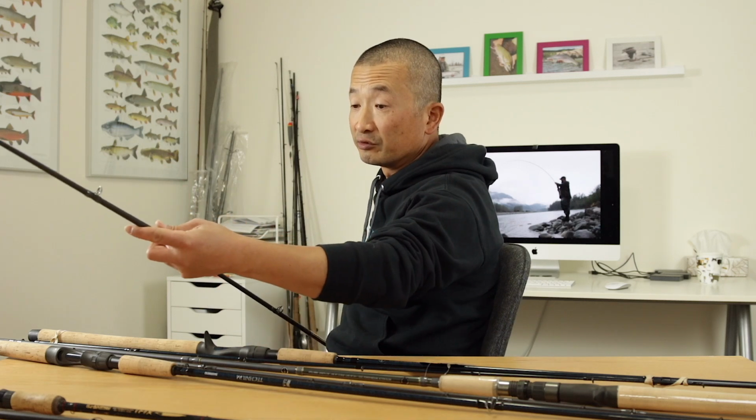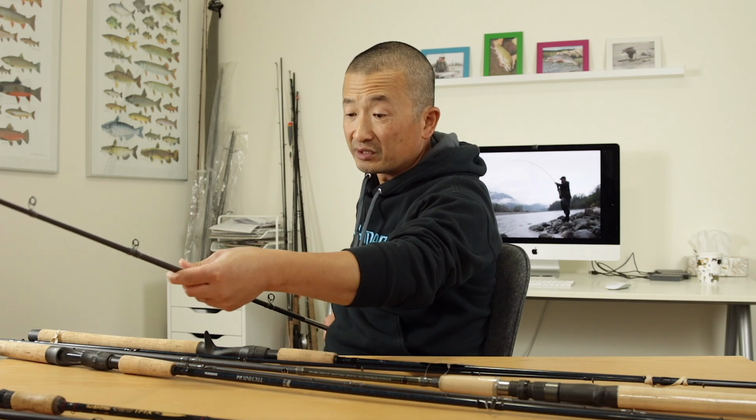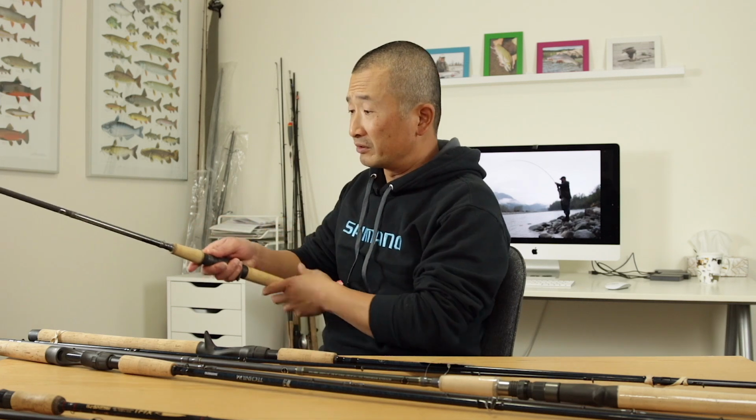And you know what? When my kids want to get into salmon fishing, this would be the rod that I would choose as well. Something that's longer and heavier is just too much for them to handle. But a short one like this would be really nice, and it's really light as well. Look how it breaks down really nicely.